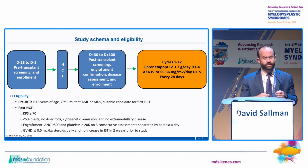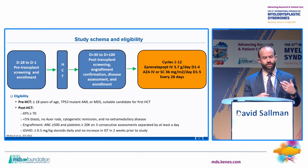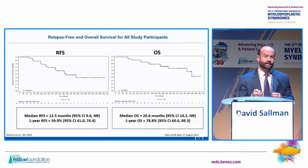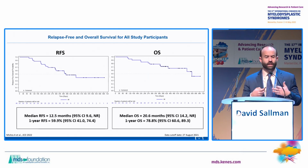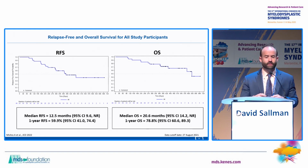Just what are the other data? So I did just focus on the post-transplant question in this setting. This was done by Dr. Mishra at our institution with a reduced schedule of eprenetapopt and azacitidine, a little bit of a cherry-picked population in the setting that they had engrafted with no GVHD and were in cytogenetic remission at the time of transplant. But if you look at the relapse-free and overall survival, actually very favorable. You could argue sort of double from historical cohorts. But it may be some of this early initiation of hypomethylating agent therapy.